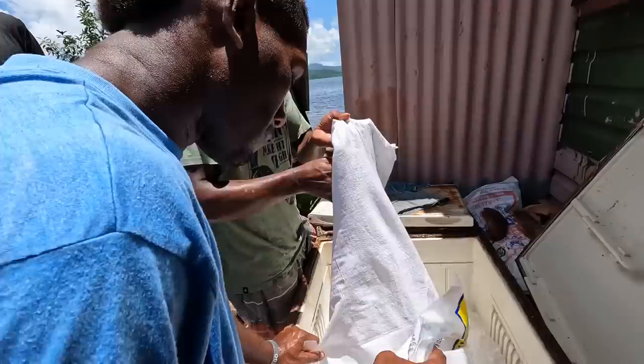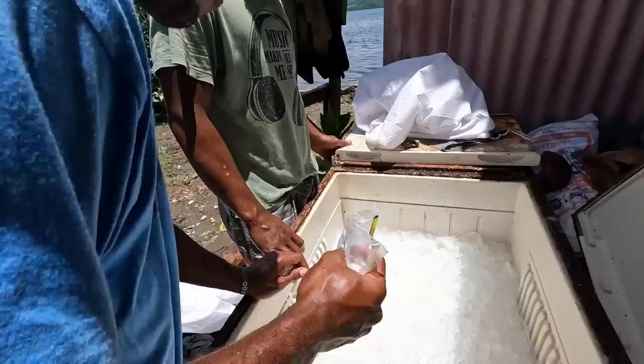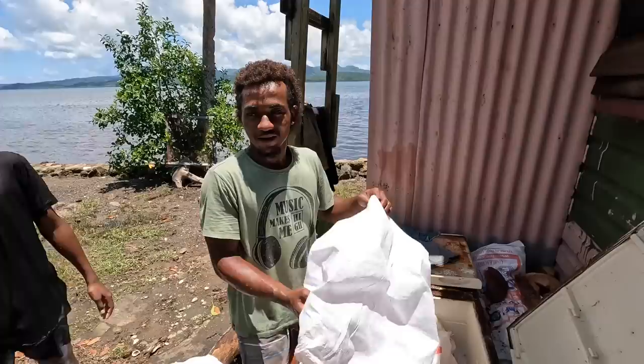Now adding more salt. And by adding more salt, how many more days can you eat? How many days will you eat? It depends on how you treat it. Close that lid very well. Stay cold every time.